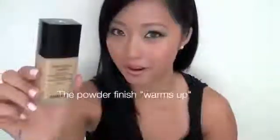If I wanted a slightly dewier look, I would go with the older Pro Lumiere, but the Perfection Lumiere does tend to shine a little bit at the end of the day if I don't powder. If I powder, I find that it stays relatively semi-matte, just like this one, but this is better at staying semi-matte than is the older Pro Lumiere.